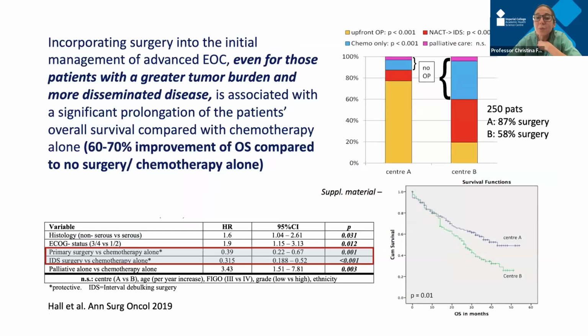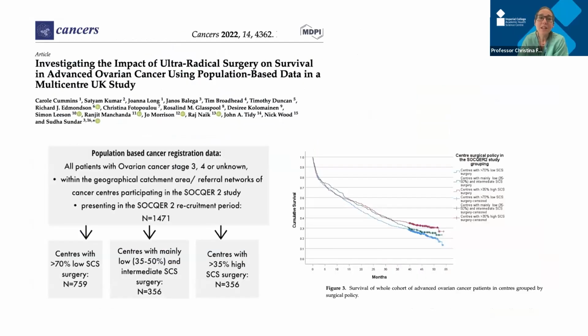And does this have any detrimental effect? Yes, it does. We have seen in an analysis that we did at Imperial with another center that was not operating on so many advanced cases, that by adding surgery as an ingredient in the whole recipe of ovarian cancer treatment, you improve the survival of the patient by 60 to 70%.